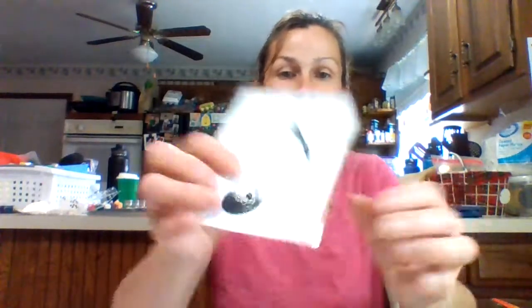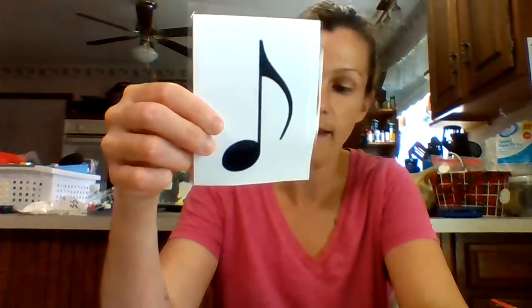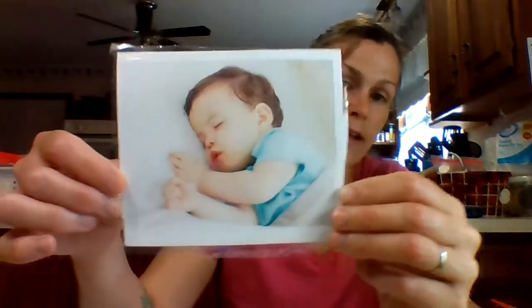Oh, this one is a music note. When people play music, this tells you what note to play. Oh, and this baby is taking a nap. I wish I could take a nap.